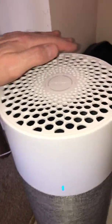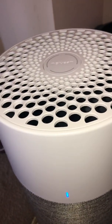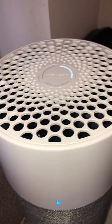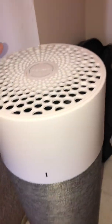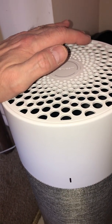So automatic, I can just barely feel it. You can't hear anything, but I can feel a breeze. And this will go higher. It'll blow faster if there's some contaminants or major dust in the air. So tap it again. Now it's on night mode. And that's just going to run solid all night, really quietly. And I can just feel a faint breeze. There's no noise.